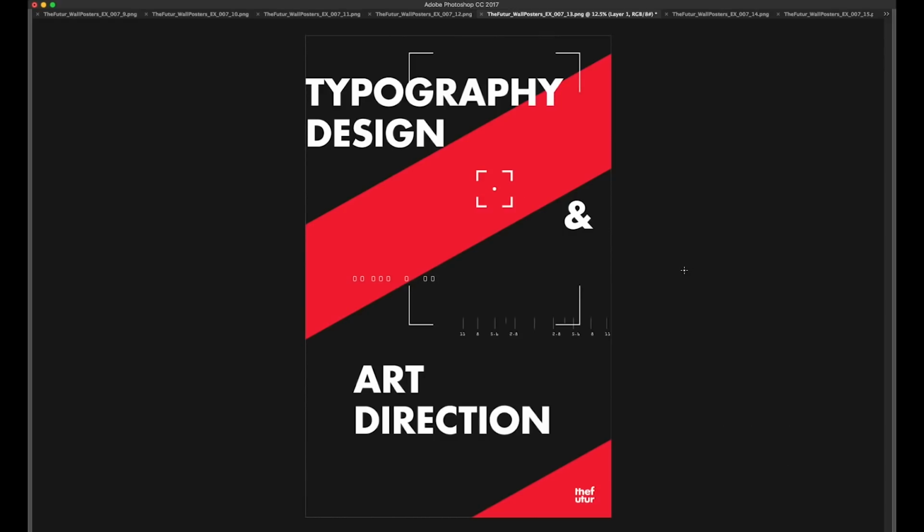Typography, design, and art direction. Okay? All right, so whenever you're designing, let's look at this for a minute. We're looking at proportion of this space, this volume, compared to this volume. And lastly, compared to this volume. Sorry, Aaron. So we have three things, 3 units of measure, and I like them. Big, medium, and small. They kind of work.